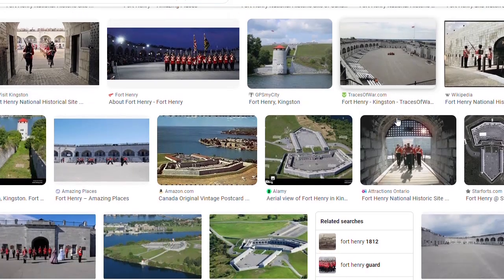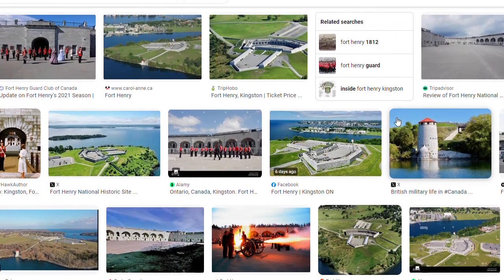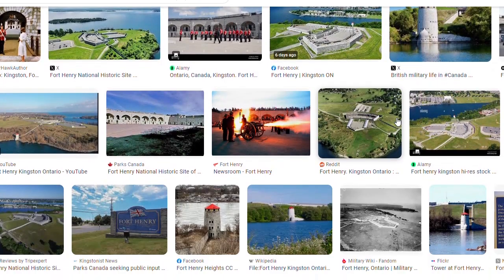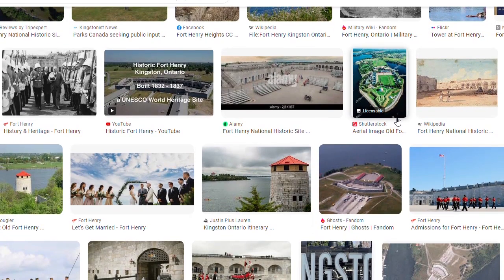Visiting Kingston, Ontario offers a variety of attractions and experiences, such as historic sites like Fort Henry and the Kingston Penitentiary. This allows you to gain insight into some of Kingston's history.